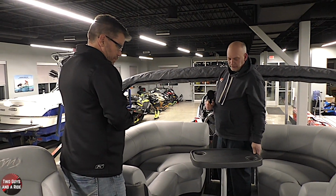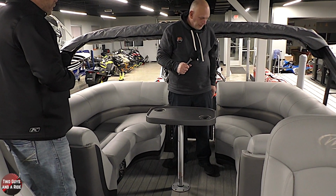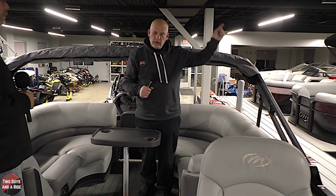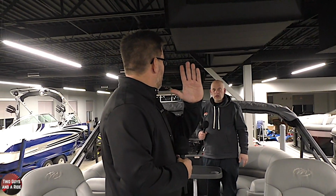Easy to get to. And of course this table moves too. Yep, and it can come all the way out too. So if you just want space, that just unscrews. Now the top, how far does it cover? So it'll come up to approximately here when it's fully open. So it covers the driver and the passenger.